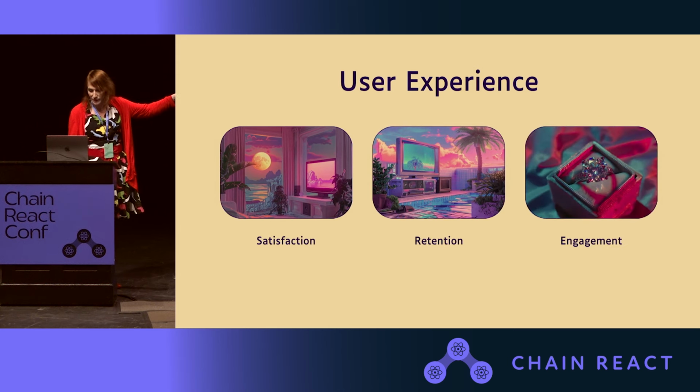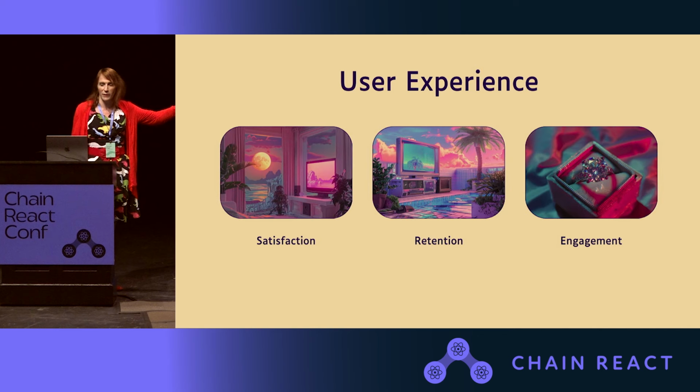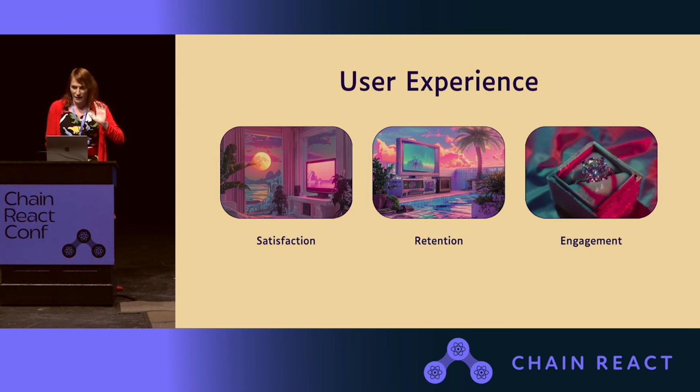User experience. For the satisfaction, a performant app leads to higher user satisfaction as it feels more reliable and enjoyable to use. Retention, which is extremely important for us at Rocket Money, because we are a subscription model. You pay once, monthly or yearly, and we want to retain you as a user. So users are more likely to continue to use an app that performs well, leading to a higher retention rate.